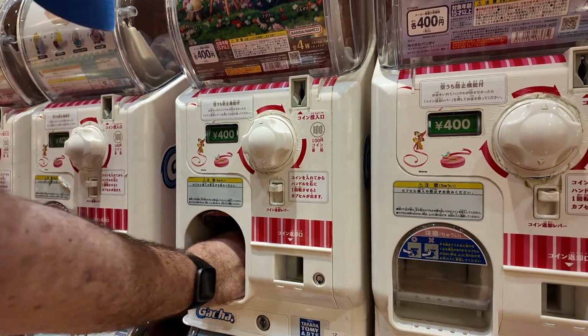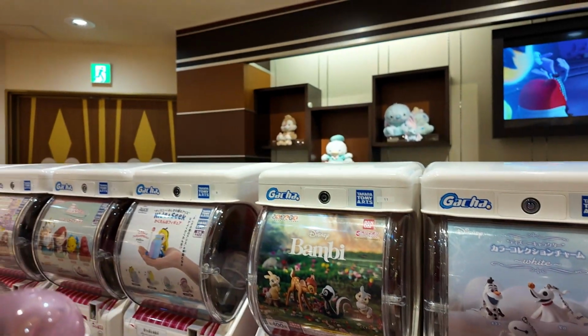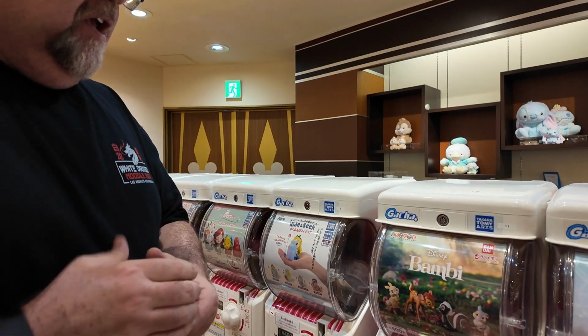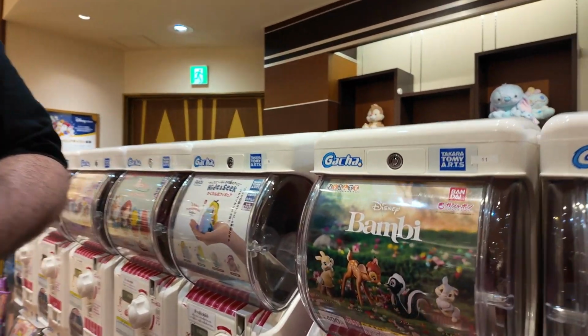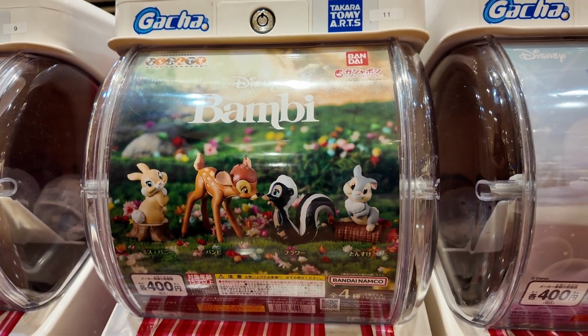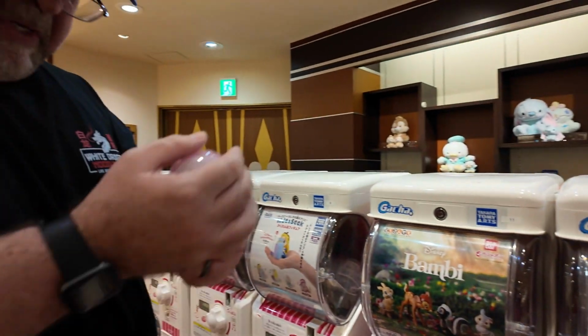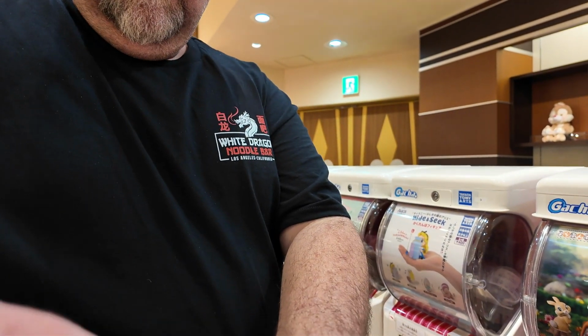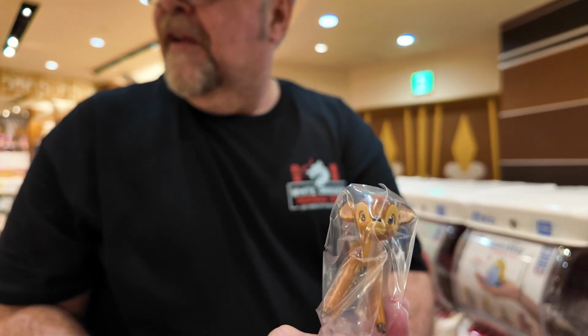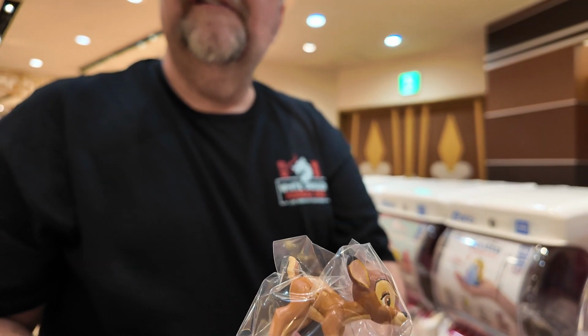There it should be. The first Gachapon has arrived. Okay. What did we get? I will actually be excited with any of them. I love Bambi and I love all of the characters. You got Bambi. We got Bambi! Oh my goodness. So cute.